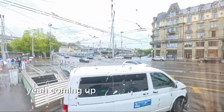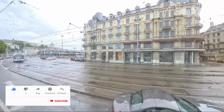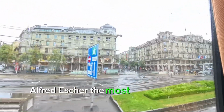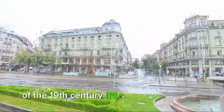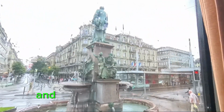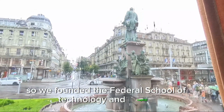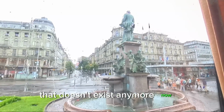Here, coming up on the left, the main shopping road, Bahnhofstrasse. And on the left, Alfred Escher, the most outstanding figure of the town of Zurich of the 19th century. He built the Gotthard train, the connection between the central part and the south, and that unique technical skill. So he founded the Federal School of Technology, and unique capital. So he founded the Credit Suisse, the big bank that doesn't exist anymore now.